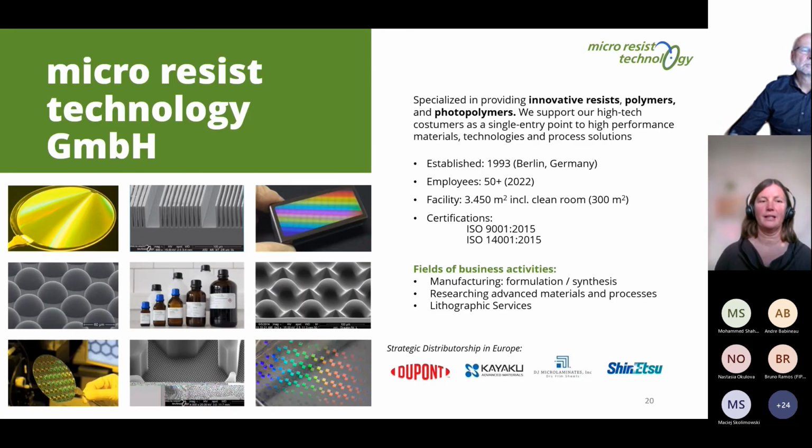On the next slide, I give 1 slide for each company, a short introduction. Microresist Technology is a German company based in Berlin since 30 years. They have around 50 employees, and they're really specialized in providing innovative resins, polymers, photopolymers, so the whole broad bandwidth, also optical materials. They formulate new materials, they do synthesis, they research any kind of material you are interested in, and they also offer lithographic services.